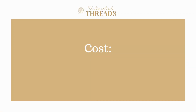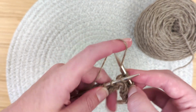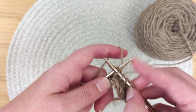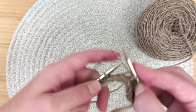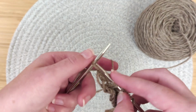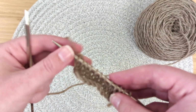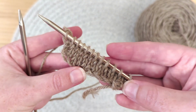For cost, we give it a score of 2 out of 5. For being a 100 gram skein, you can expect to pay $13.50 shipped internationally from the UK or $20 in the US per skein. This breaks down to about 8 cents per yard, meaning a size medium sweater would cost approximately $100 US on the more expensive side.